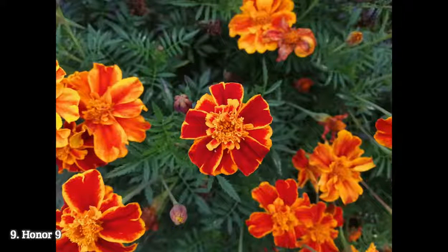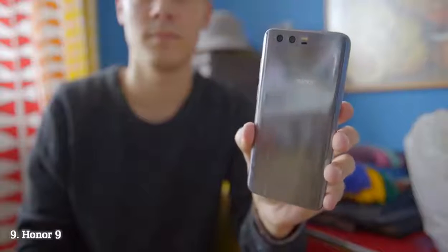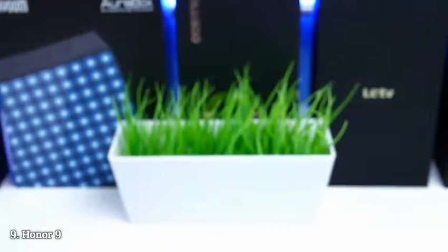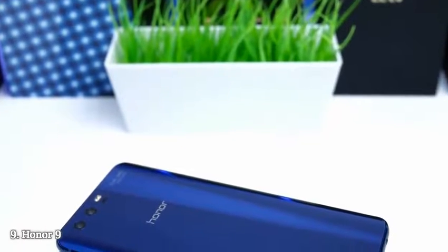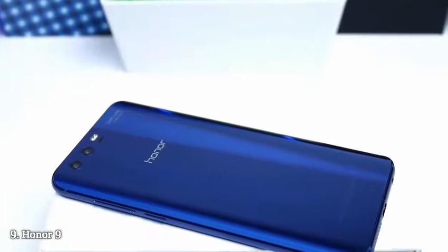There are a lot of neat touches, too. We especially like the single navigation key, and the dual camera is capable of taking some striking images. The Honor 9 is solid in every key respect, though. It may lack that bit of innovation which makes a true Android flagship. Still, we really cannot fault it at the price.